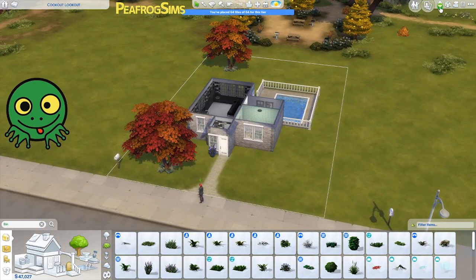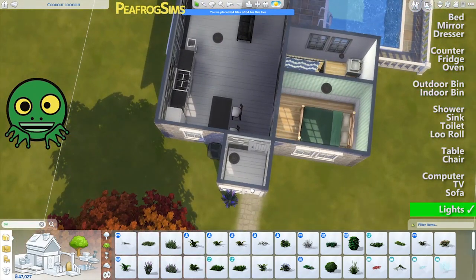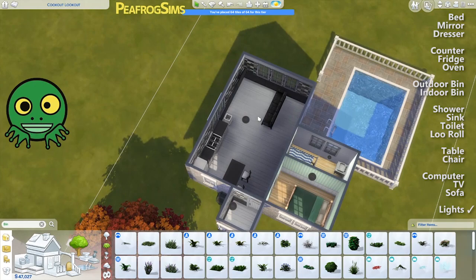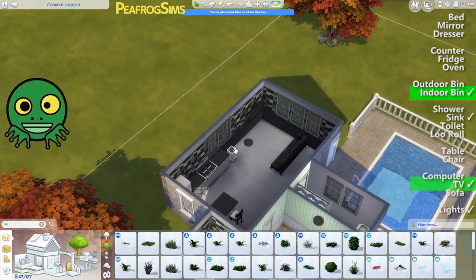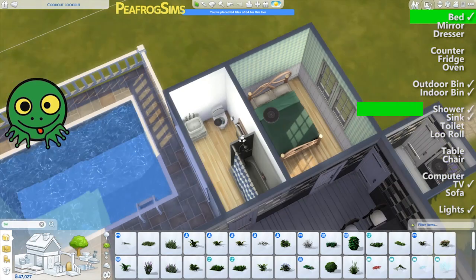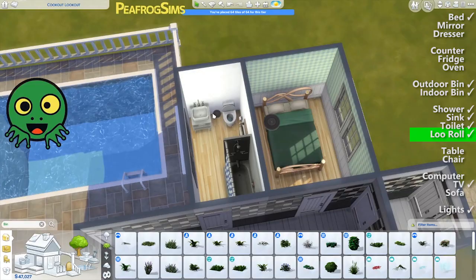So the entryway is a bit basic. And oh yeah, I forgot the lights weren't in the middle. Whoops. Okay, we got this. Oh yeah, we don't have a sink in the bathroom, but we do have a sink in the toilet. So it is usable. We've got a TV. We've got a bin. We've got an outside bin as well. We've got a bed. We've got a shower and a toilet.